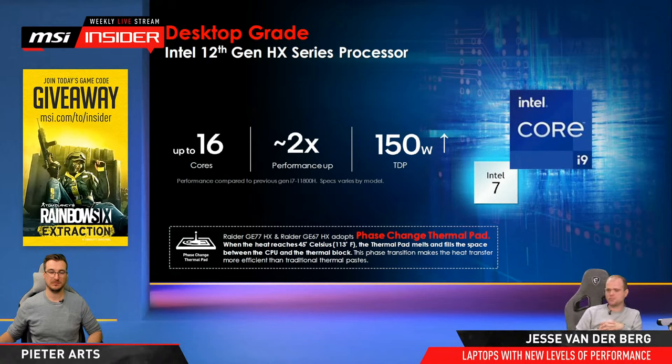And we can manage to go all the way up to 150 watts, solely to the CPU. It all depends on the scenario. Sometimes you need a lot of CPU power. Sometimes you need a lot of GPU power. Sometimes you need both, but it's usually one or the other. But we can get into that later.